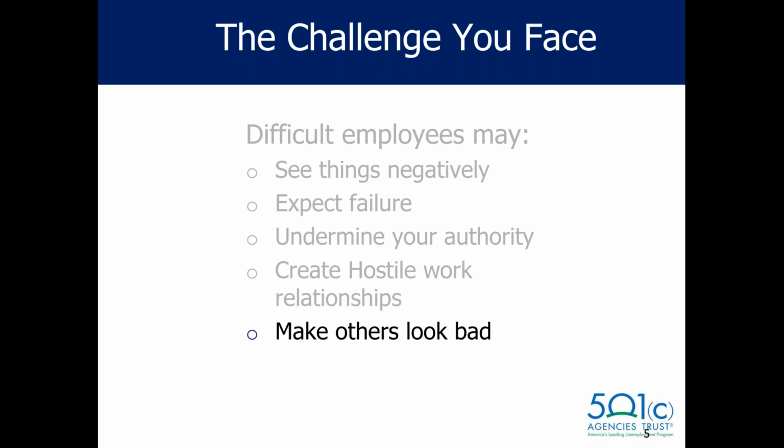Of course, this kind of behavior is definitely counterproductive and sometimes destructive. It damages morale, and it makes it tough for you, the supervisor or manager, to lead your work group to ensure continued productivity. And now I'm going to send it out to you if you want to respond. Think about other ways difficult employees under your supervision have created challenges for you and their coworkers, and even share with us if you've had success and how you've dealt with that.